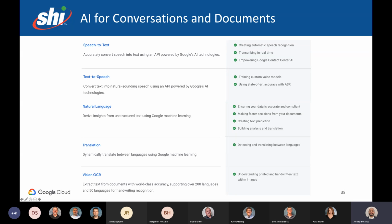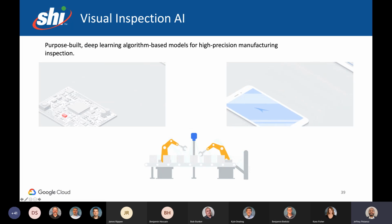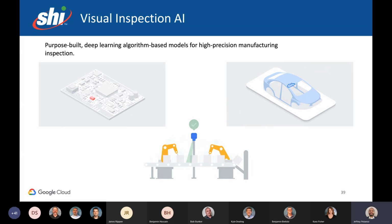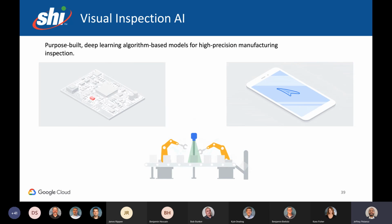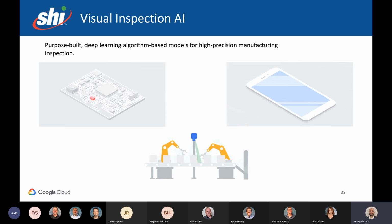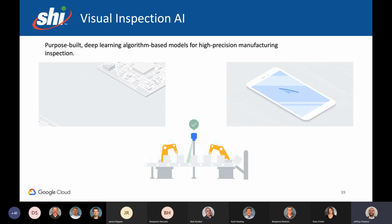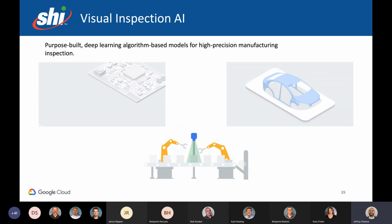In the conversational and document recognition arena are speech-to-text, text-to-speech, natural language, translation, and vision OCR. Finally, Google's Visual Inspection AI is a purpose-built, deep learning, algorithm-based model for high-precision manufacturing inspection. It can detect subtle defects at various stages of the assembly process, such as wrong, misplaced, missing, rotated, or deformed components. It can also locate tiny dents, scratches, cracks, or deformations on any kind of surface.